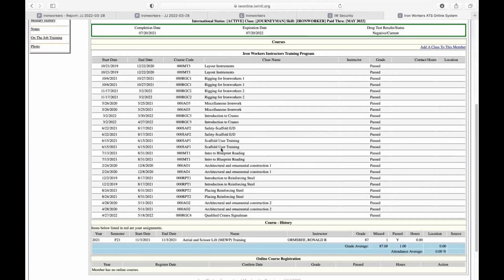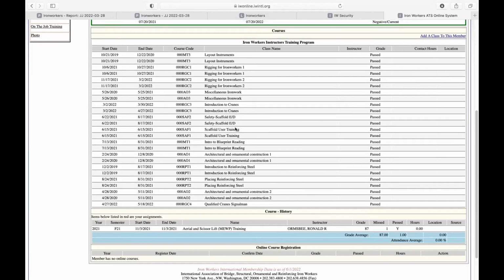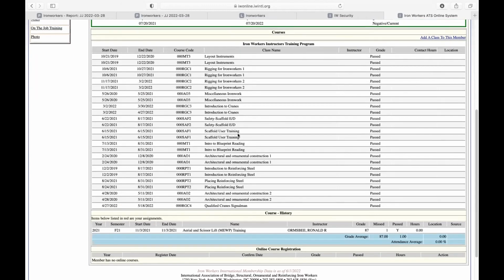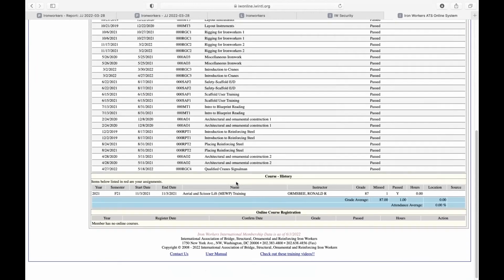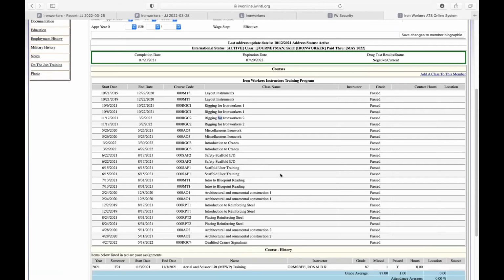So do you see the ATS? This is the ATS for one of my members, loaded up from that spreadsheet I sent you. And you see the duplicates on there, layout, rigging, see the duplicates? Yeah. And I don't see a way of taking them off from my end. I didn't do any entering. I just ran the report and sent it over in an Excel spreadsheet.